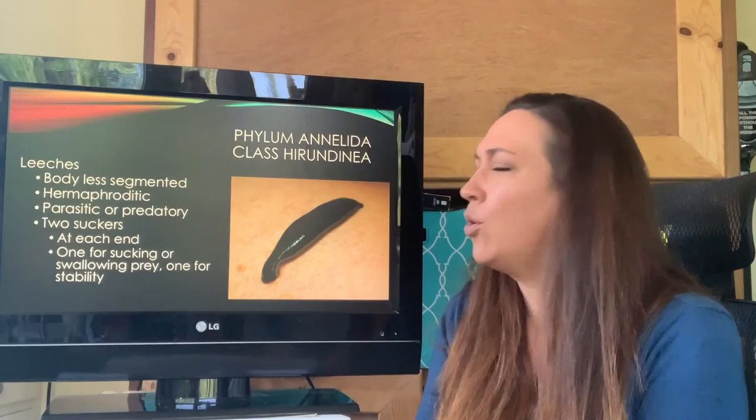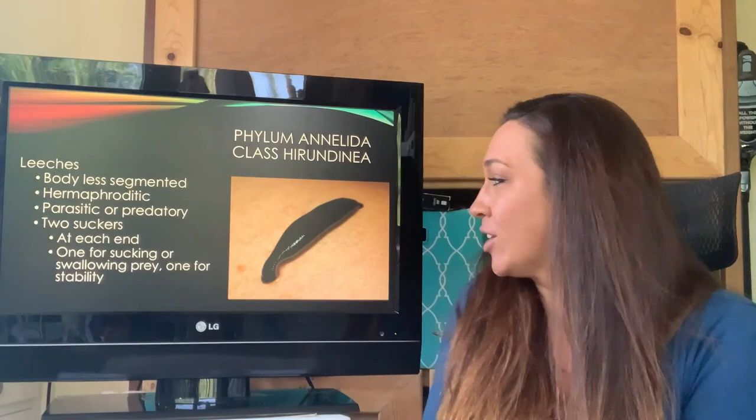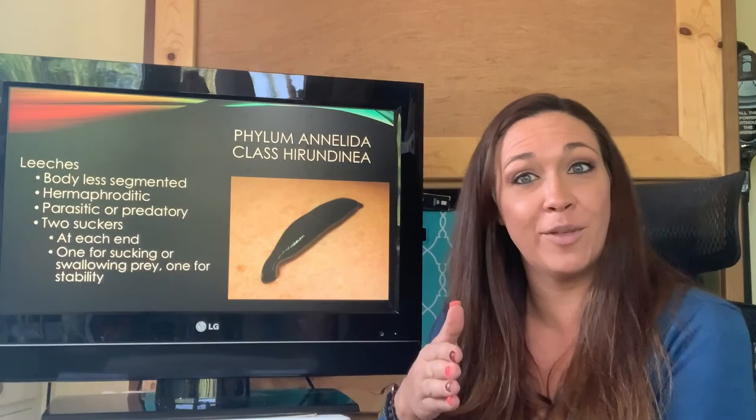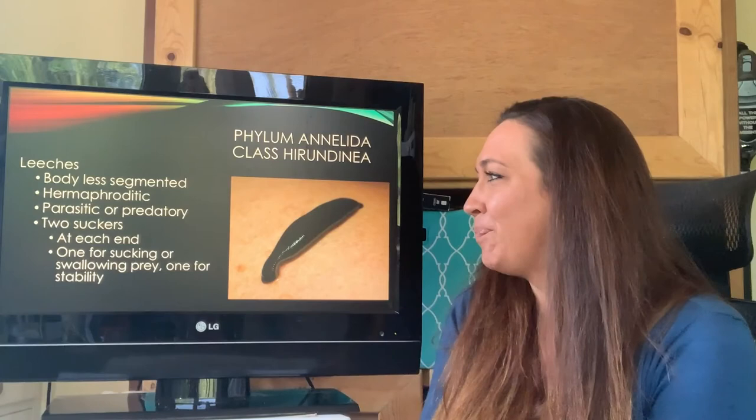Oh, I lied. There are two classes that we're going to be talking about for the Annelida. The other one is class Hirudinea. These are your leeches. Now, these guys aren't super segmented, but they are still segmented because they are under the phylum Annelida. They are hermaphroditic, so remember, boy parts and girl parts at the same time. They are parasitic. That shouldn't shock you guys. They're leeches. Although some leeches are predatory and will actually just come hunt you down.